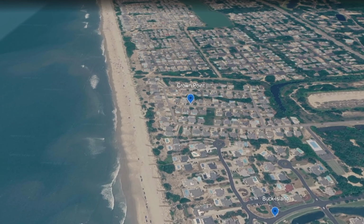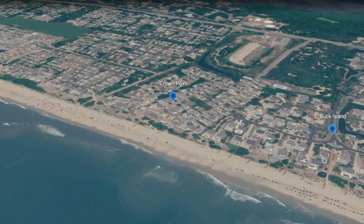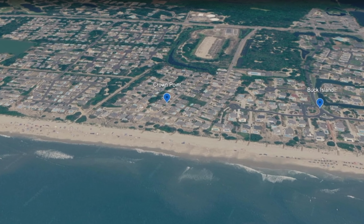Crown Point is a relaxed community of 4 to 7 bedroom homes on the ocean side with 3 dedicated beach boardwalks that make the walk to the sand short from almost any home. There's a community pool and tennis courts and a traditional Outer Banks feel.